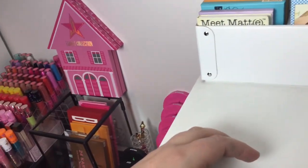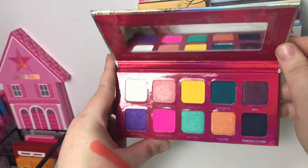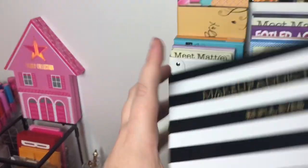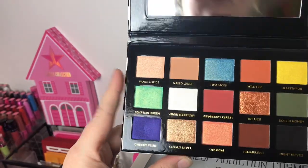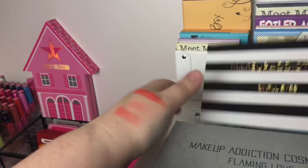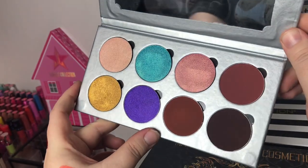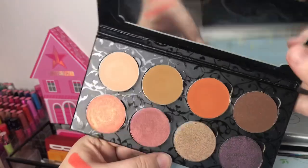And then we have from Suva Beauty, their Block Party one. Really nice as well. Then we have from Makeup Addiction Cosmetics their new Sinful Eyes that I really want to use. Oh, so pretty. And their Flaming Love. I love these palettes. Oh, they're so pretty. And Vintage.